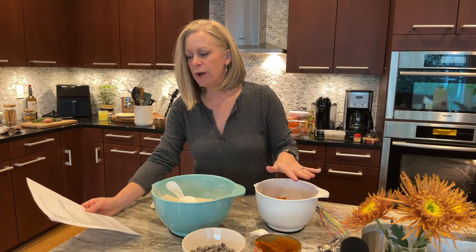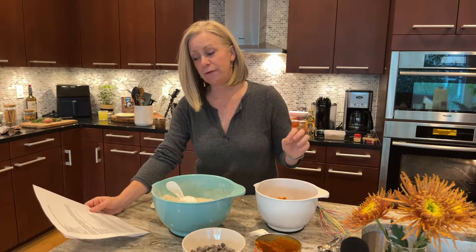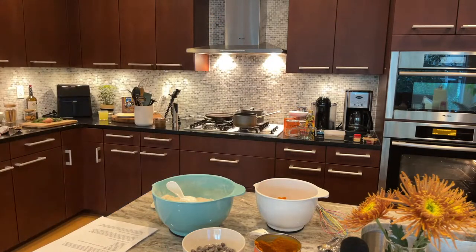All right, so to our wet ingredients, we've got our 2 cups canned pumpkin. I'm gonna be adding 2 eggs, actually make it 4 eggs. And we're gonna add double the oil, so it'll be 1 cup of oil, and double the water, so it'll be 1 cup of water. So let me go get those eggs.